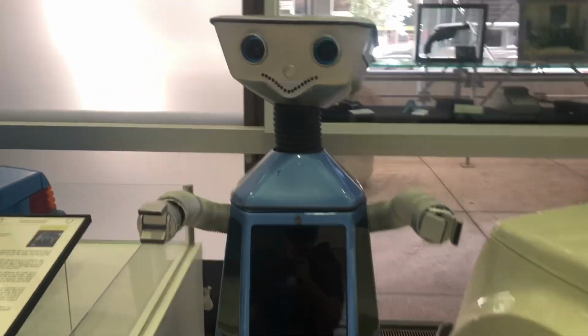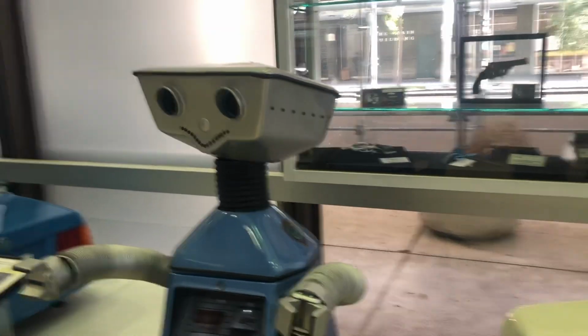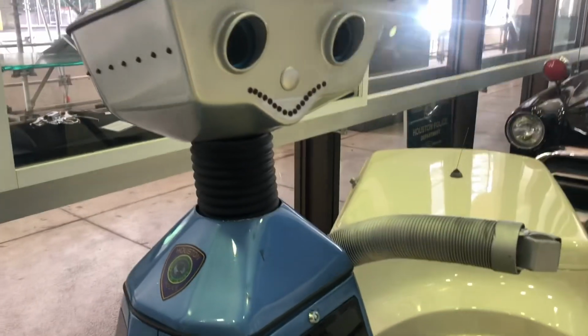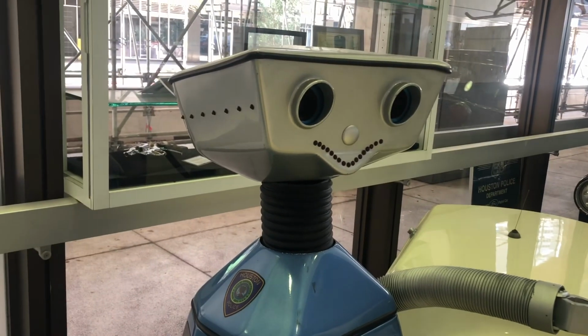On a lighter note, here's this silly robot. I'm not seeing any sort of tags or identification saying what this robot would have been for, but I don't know. It looks like something that you would see at a McDonald's to me.